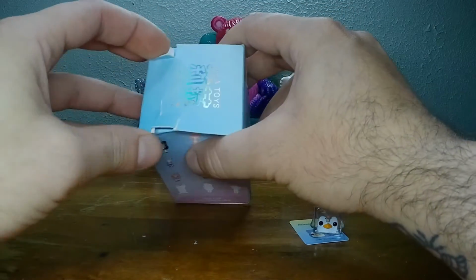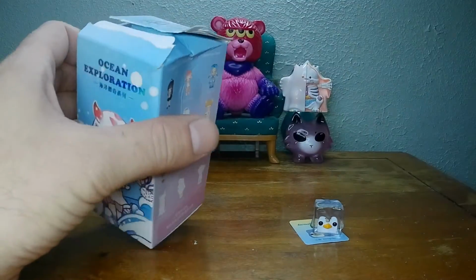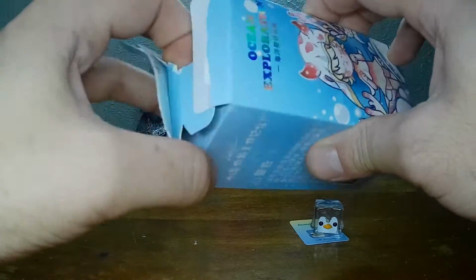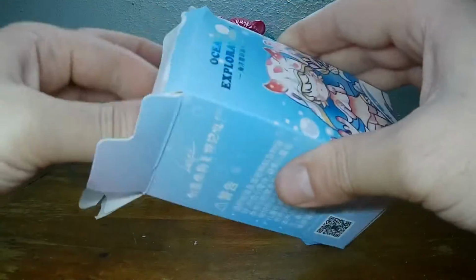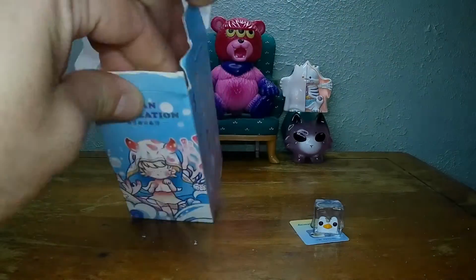Oh, I forgot. These ones have this. Hey, made it. Maybe that's what I have to do the other one. I have to like crush it a little bit. And then we'll see. Oh, the card got bent.